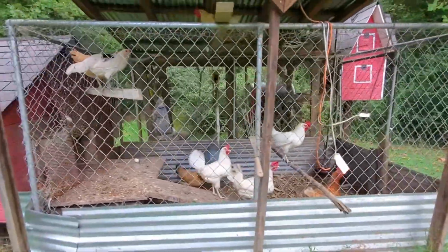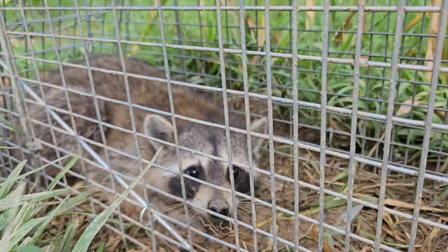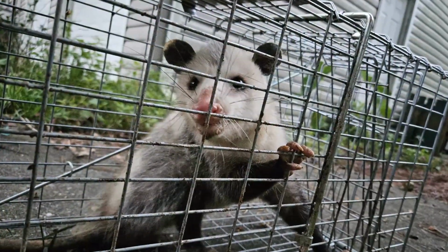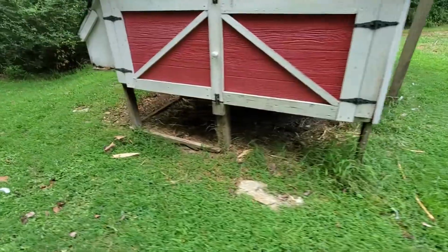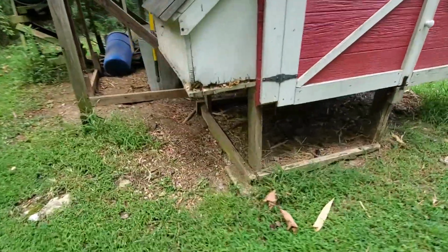Now, a lot of times I put traps around my chicken coop, live catch traps, so that if something like a raccoon or a possum is trying to get in, it will catch them. And that's a good thing to do as long as you're in town.